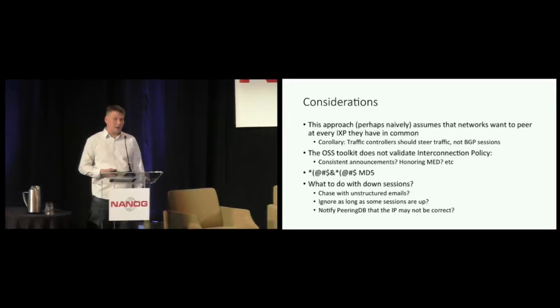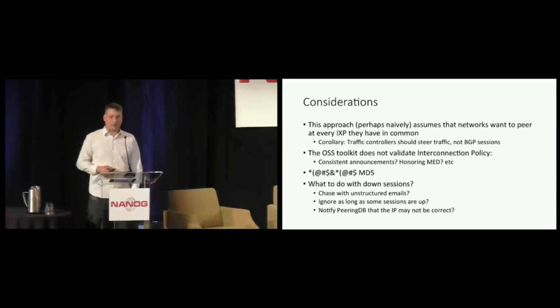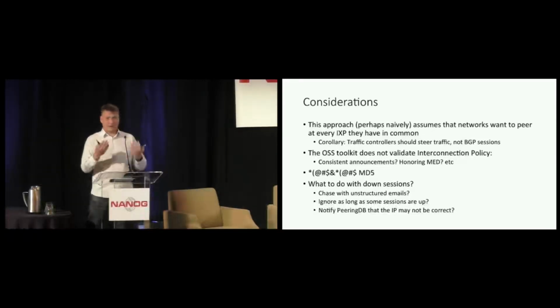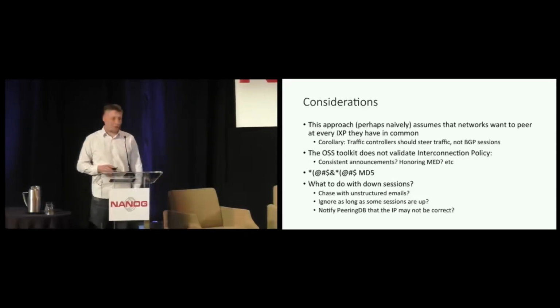MD5 is a challenge. I love publicly accessible data, but apparently you cannot just publish the secret passwords, and people will freak out if they see the secretly negotiated password in our public data. So how do we handle that? Should maybe PeeringDB have a feature that we can exchange secrets with each other where it functions as a clearinghouse, or should we have some automatable email format? Or I don't really know how to solve this one efficiently, so MD5 still requires some manual work.